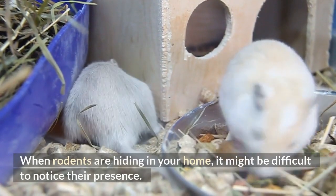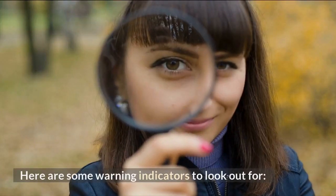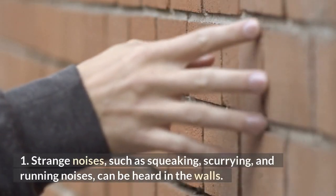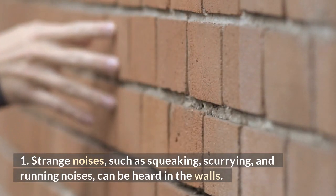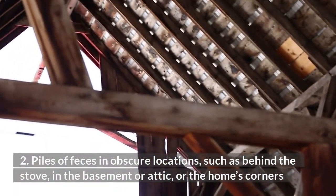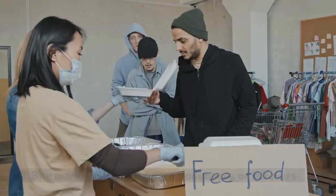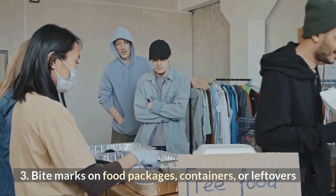How do you find a hidden rat or mouse in your house? When rodents are hiding in your home, it might be difficult to notice their presence. Here are some warning indicators to look out for. 1. Strange noises, such as squeaking, scurrying, and running noises, can be heard in the walls. 2. Piles of feces in obscure locations, such as behind the stove, in the basement or attic, or the home's corners. 3. Bite marks on food packages, containers, or leftovers.